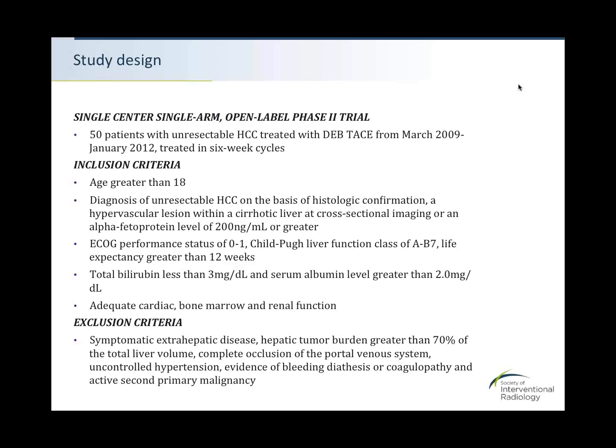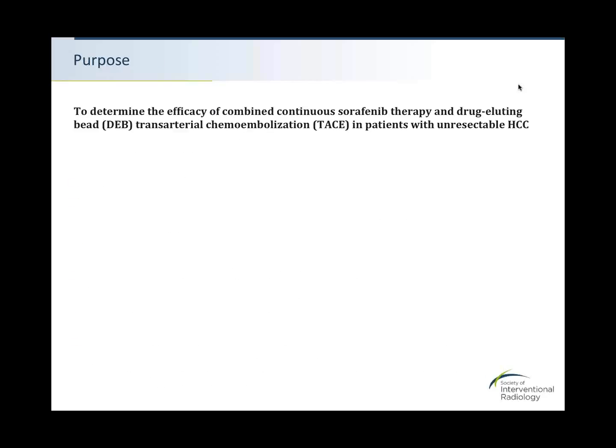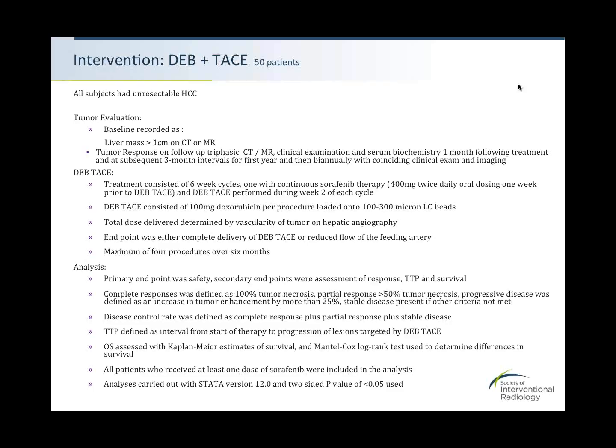Those who were excluded included those who demonstrated symptomatic extrahepatic disease, tumor burden greater than 70% of the total liver volume, complete occlusion of the portal venous system, uncontrolled hypertension, evidence of any bleeding diatheses or coagulopathy, or an active second primary malignancy. The purpose of this study, just to reiterate it, is to determine the efficacy of combined sorafenib therapy and DEB-TACE in patients with unresectable HCC.